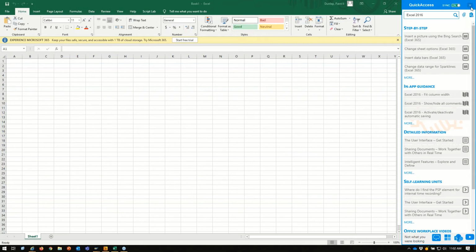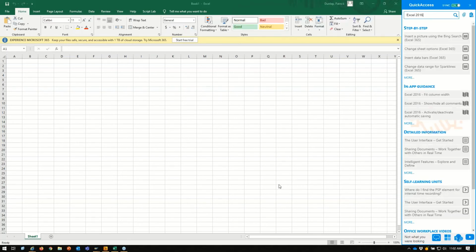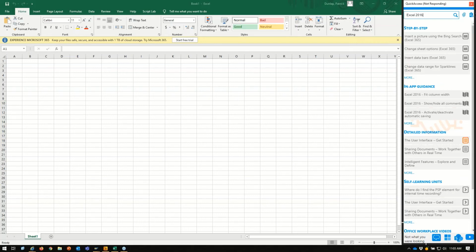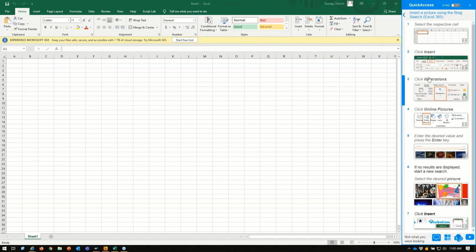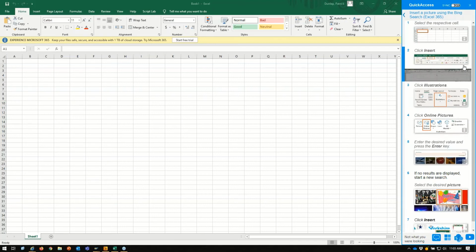So being able to open quick access at any time, really within any application. So if I click on the orange and I'm in Microsoft Excel, it's going to show me all of the content that's related and available for that application, right? So I could look at a step-by-step guide of how to use a particular feature in Excel, and it's going to show me all of those steps, including little animation.